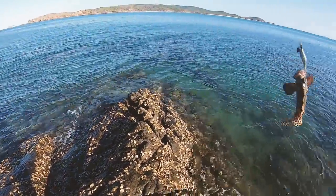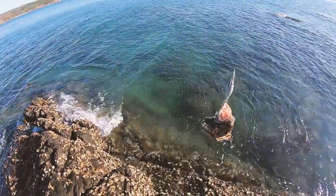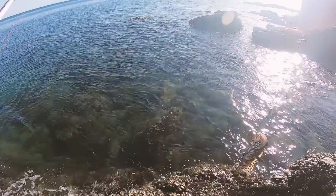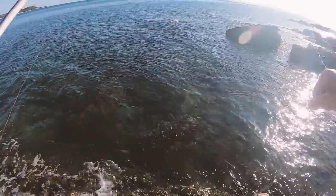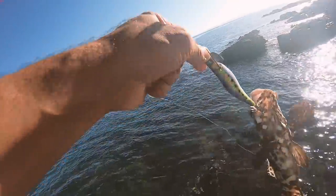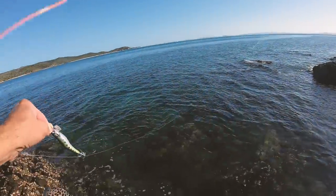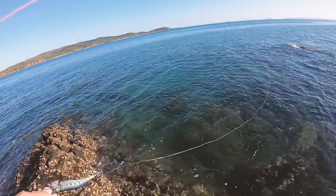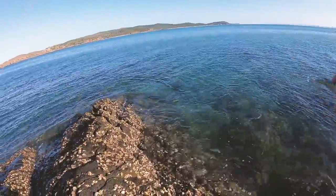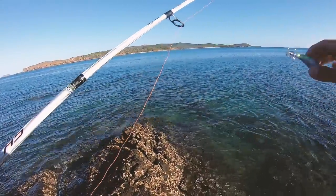We got a cod. Caught on the squid jig, bro. You're an unlucky fella. So this guy must have come out and jumped up and grabbed it. And as he jumped up, another fish jumped as well. Oh, buddy. Oh, okay. Well, you're off. I was going to let him go a little nicer than that, but unfortunately it didn't happen.